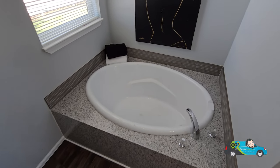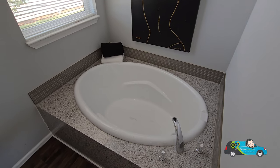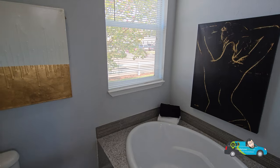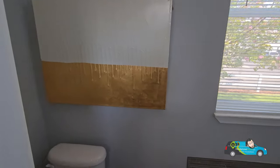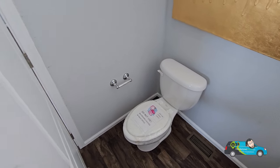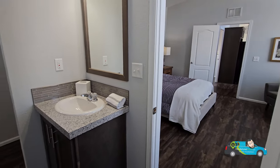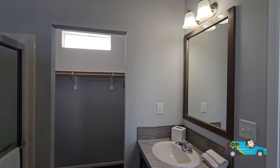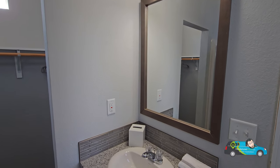I'm actually rather impressed. And then right here we have a nice oval-shaped soaker tub positioned right into the corner with room around it for knickknacks and decor. We have a nice big window right above there. And this is where your toilet is situated next to that. Pretty cool. Pretty nice. I wouldn't mind a separator there, maybe like a pony wall or something. But that's just me. I don't like being close to a toilet when I'm taking a shower or a bath. I'm just a weirdo.